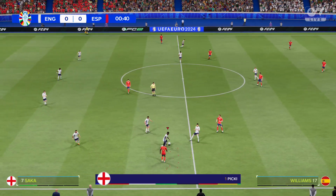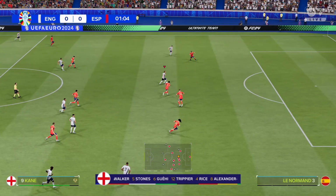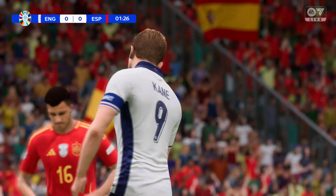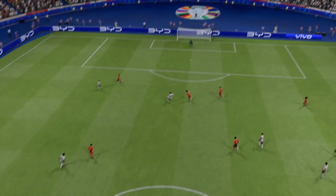The England first 11. Jordan Pickford begins in goal. Kyle Walker plays with Kieran Trippier as fullbacks. Jude Bellingham starts alongside Declan Rice in central midfield. And the responsibility of leading the line today goes to Harry Kane.